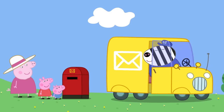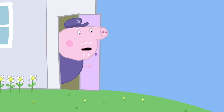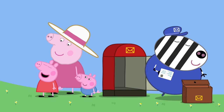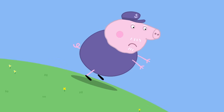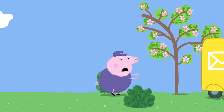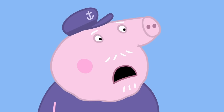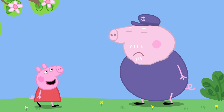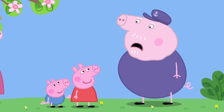Send it off, George. Mr. Zebra has come to collect the post. Did anyone see a stamp on the kitchen table? Yes, Grandpa. We stuck it on our postcards. My stamp! Stop! Stop! Come back, my stamp! Oh, my goodness! That stamp wasn't meant to be used. Why not, Grandpa? Well, it was a special stamp that I bought for my collection.